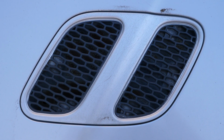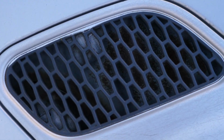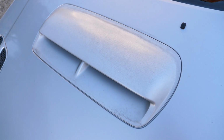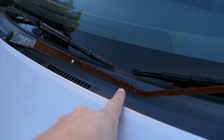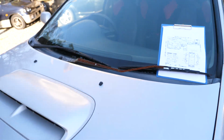You can see the fade and the peeling on it. And then if you look closely inside there, there's some rust on that cover piece. Okay. The hood duct here is also peeling. Only one of the windshield wipers has this, but it's got a lot of surface rust on it. The one on the rear is the same.